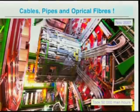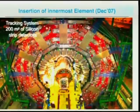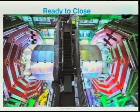And this is the situation of that object about 7 months later. It's completely lined with services, water, cooling things, other cooling fluids, optical fibers, low voltage, high voltage distributions, and so on. This took about 50,000 man hours. And this is the central system going in. And that's the situation about 1.5 years ago when the detector was ready to close.